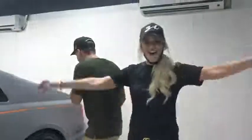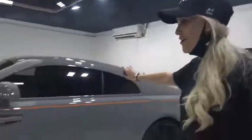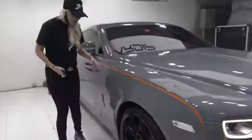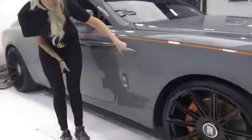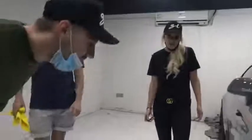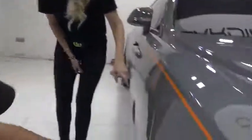Oh my goodness, guys, Nardo grey Wraith with Hermes orange accents. How freaking cool does this look? Here's the first coolest feature, come with me. That actually 3D embossed my logo on the side. Look at that, can you see that? So my glasses, it's my face on a car. Nice. Something I never knew I wanted, but now I love. Touch it, guys. Touch it.